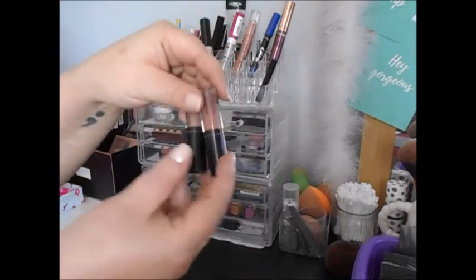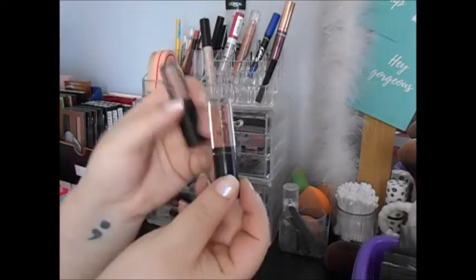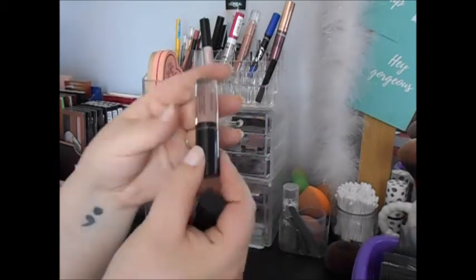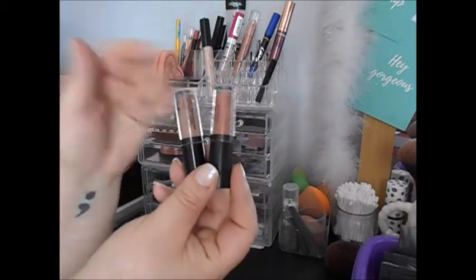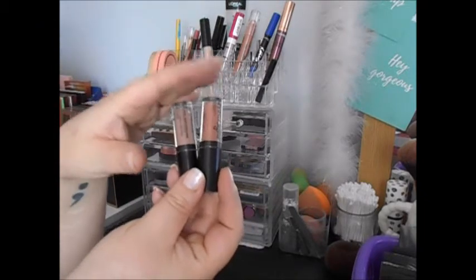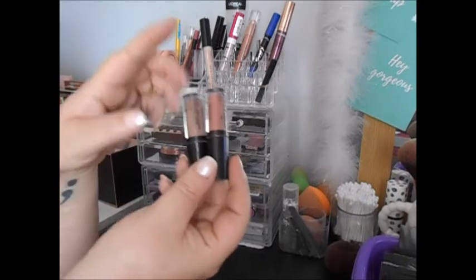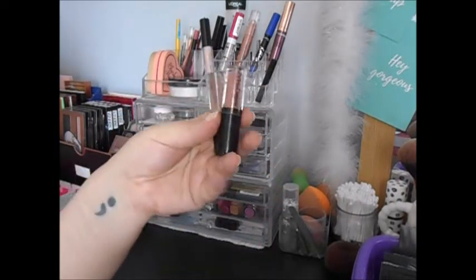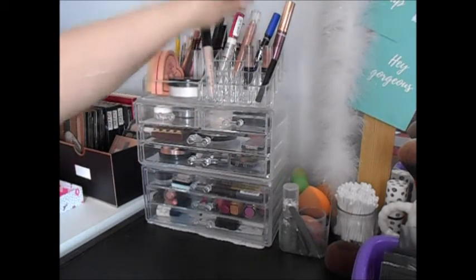I have here 2 NYX Lip Lingerie samples. This one in Push Up, and this one is in Corset, and I'm trying to use these up because I'm trying to really focus on decreasing my lip products, so I'm going to keep those in. We're not having good success at taking things out, are we?